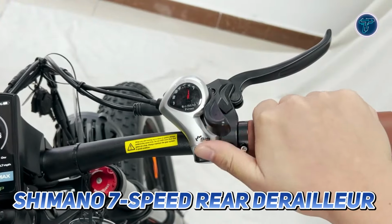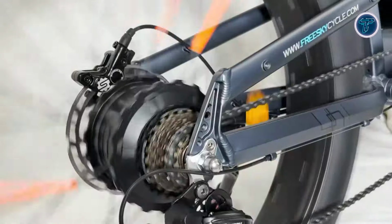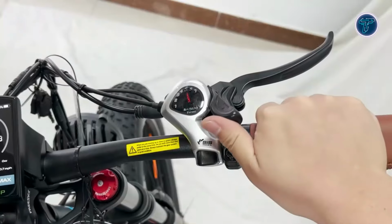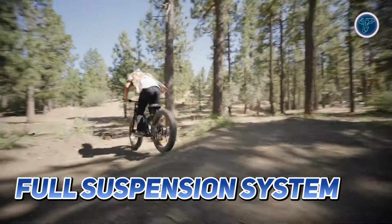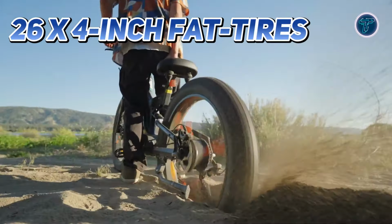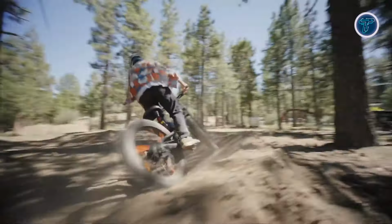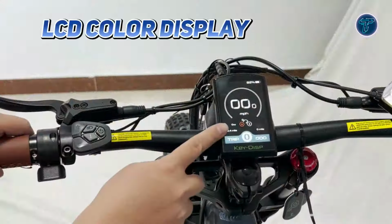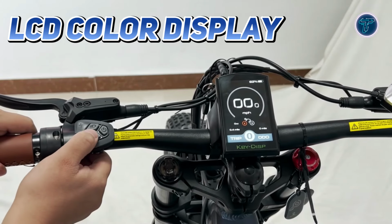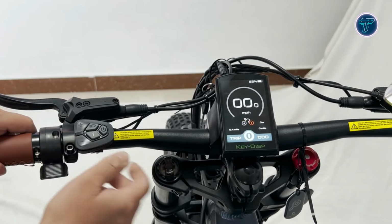Its Shimano 7-speed rear derailleur smoothly adapts to various terrains, making it easy to shift gears on climbs or accelerate on flat paths. Equipped with a full suspension system and 26x4-inch fat tires, this e-bike is prepared for rocky trails and uneven surfaces, delivering a stable and comfortable ride over any terrain. An LCD color display provides essential information at a glance, keeping you informed about speed, battery life, and mileage.